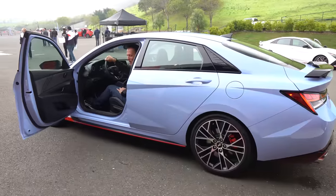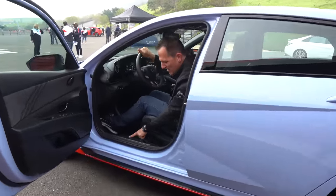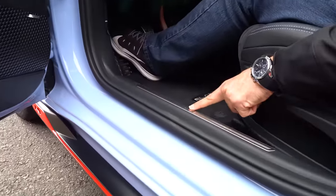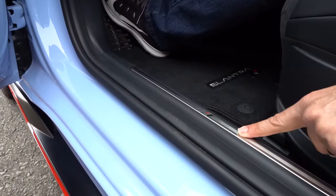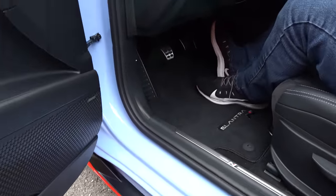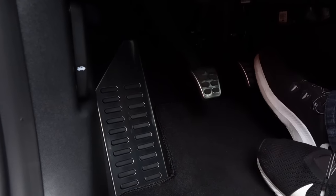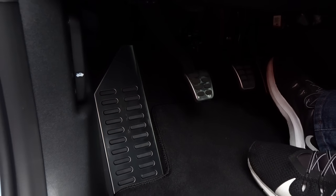All right, guys, here we are, business time. How are you greeted? You're not only greeted to this nice, tasteful, nothing too gaudy N badge on this aluminum sill plate, but the great news is check out the foot box, the pedal box. We got the nice dead pedal, clutch, brake, and throttle all in aluminum finish.